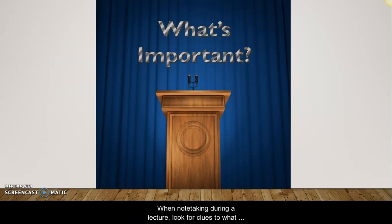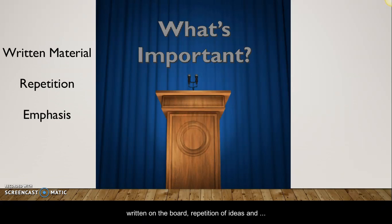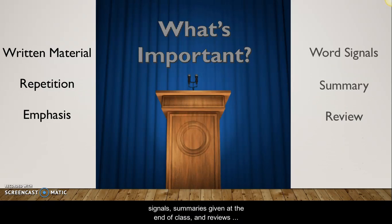When note-taking during a lecture, look for clues to what is important. These include material written on the board, repetition of ideas and concepts, emphasis, which can be judged by tone of voice, gestures, or the amount of time spent on points and examples. Clues could also be word signals, summaries given at the end of class, and reviews at the beginning of class.